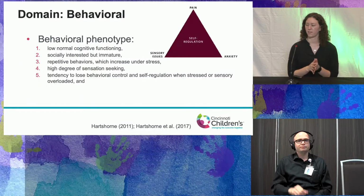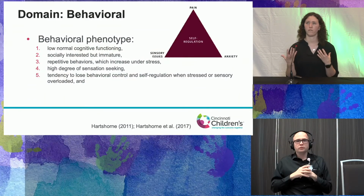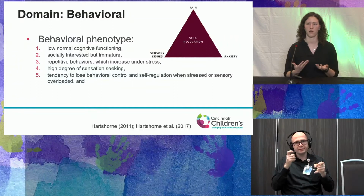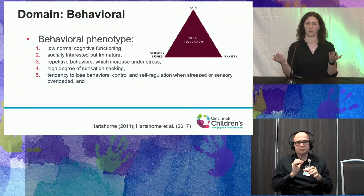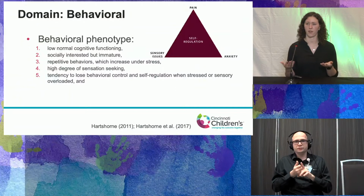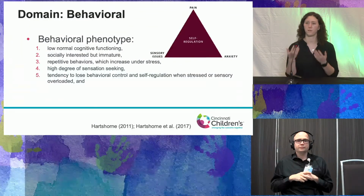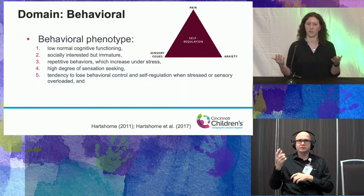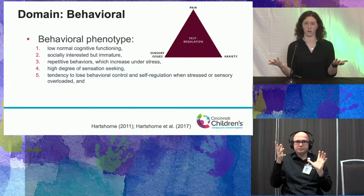The next is the tendency to lose behavioral control and self-regulation when stressed or sensory overloaded. With everything going on with CHARGE, it can be really, really hard to regulate your emotions. So basically all day they are trying to stay focused on tasks at hand and try to stabilize their senses, and that takes a lot of energy. So it might be a little bit easier for them to become dysregulated because they are always trying to focus on keeping themselves in check. So we do tend to see what seems to us like a very minor trigger that can really blow up for an individual with CHARGE, because they're trying all day just to keep it together. And so one little drop in a cup might seem like a drop to us, but that's just enough to make it overflow.